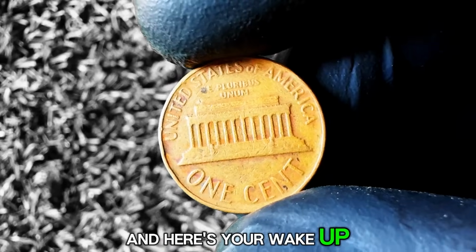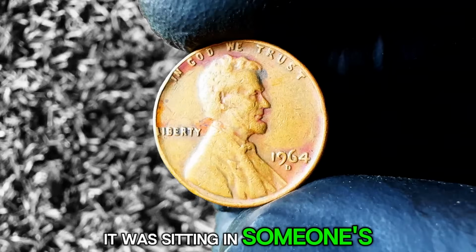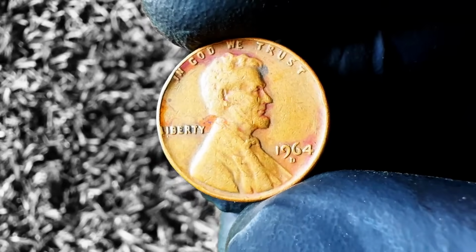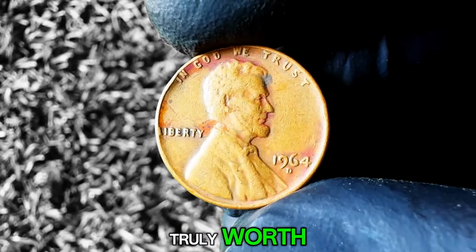And here's your wake-up call. That coin didn't come from a museum. It came from someone's pocket. It was sitting in someone's house. Maybe a house just like yours. The real fear isn't missing out on finding the coin. It's already having it and not knowing what it's truly worth.